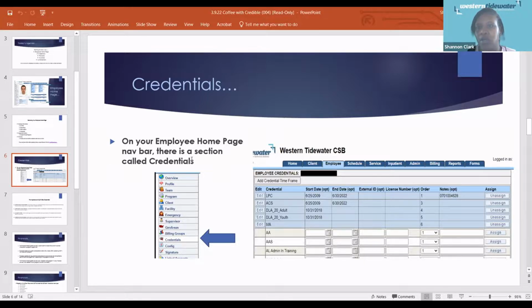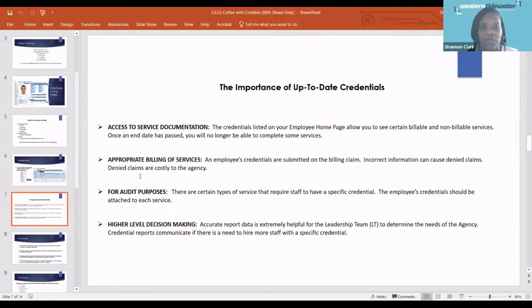I also run a report every month in License Lookup to update credentials that have been updated. I run the report, then look at License Lookup to compare and make sure any licenses have been renewed, and I update your credentials in Credible based on that. So if it's not renewed on License Lookup, I cannot update that information in Credible.